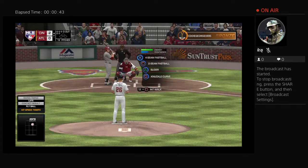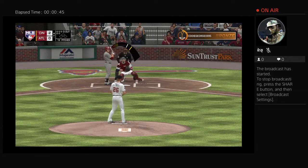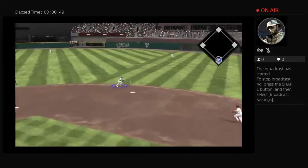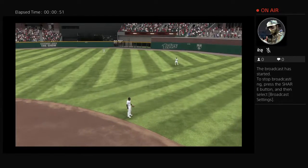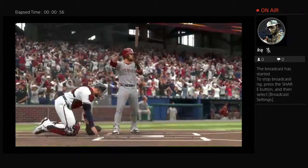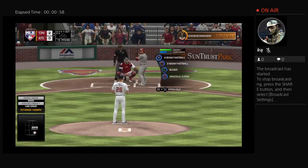And that brings up Scott Schebler. He'll lead it off here to begin the second. Hit hard towards second, but there to handle it is Phillips as he pulls it in for the first out. Batting 7th, here's Jose Peraza.